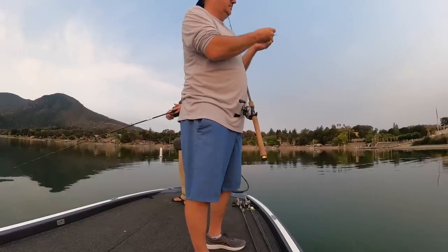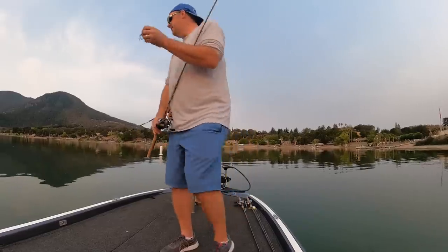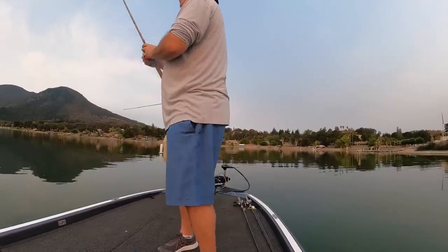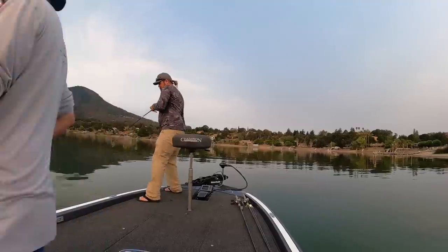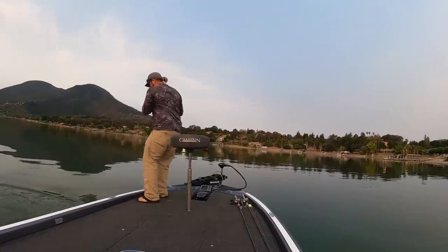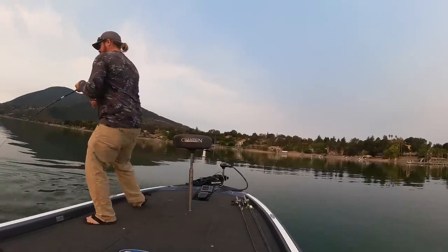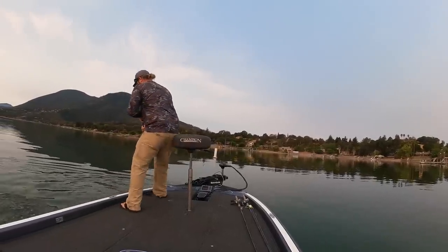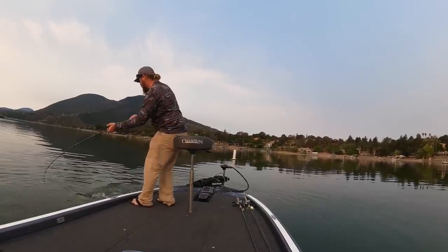If you're a bank angler, this is not an option for you. This is one of the few things that a bank angler can't do effectively. Most things you can do from shore just like a guy can do in a boat. But here we're talking about backing away from the bank. In a lot of lakes, that's farther than a bank angler can reach. Not all lakes though. If you can see a grass line, keep casting farther. If you can reach the end, you're in business.